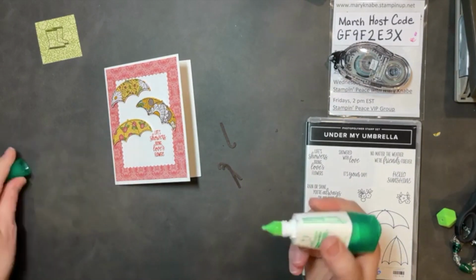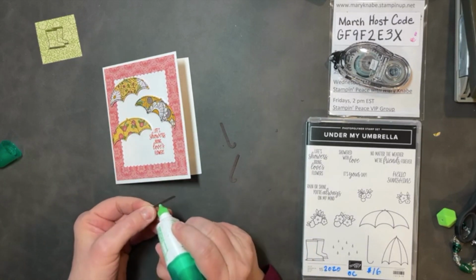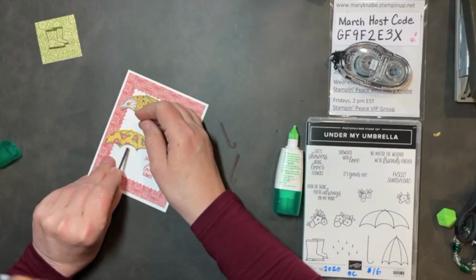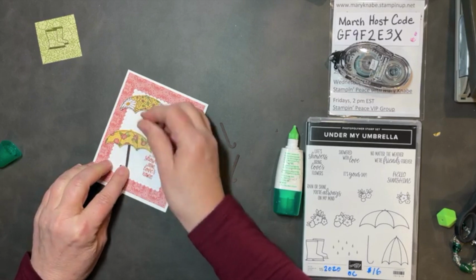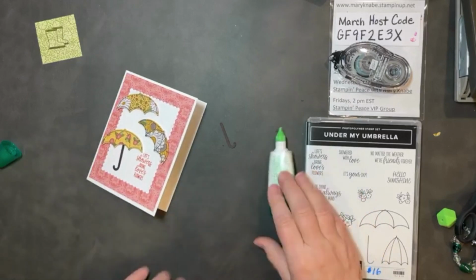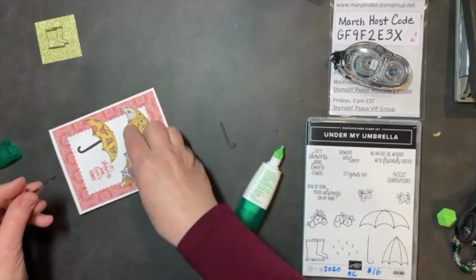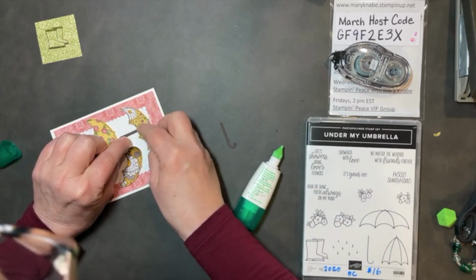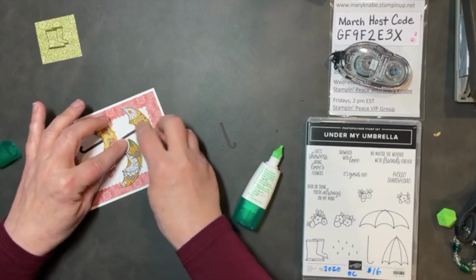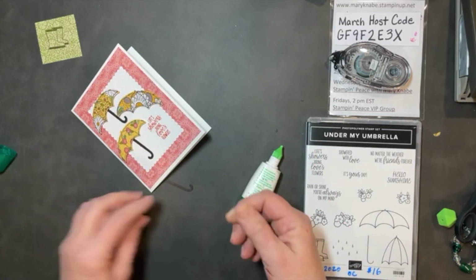I'm going to add my umbrella handles the same way. Just a little dot and drag it. Tuck the end under the opened umbrella. The nice thing about popping up these open umbrellas with the dimensionals is you just get to slip that handle right under there. So it really does make it look 3D.